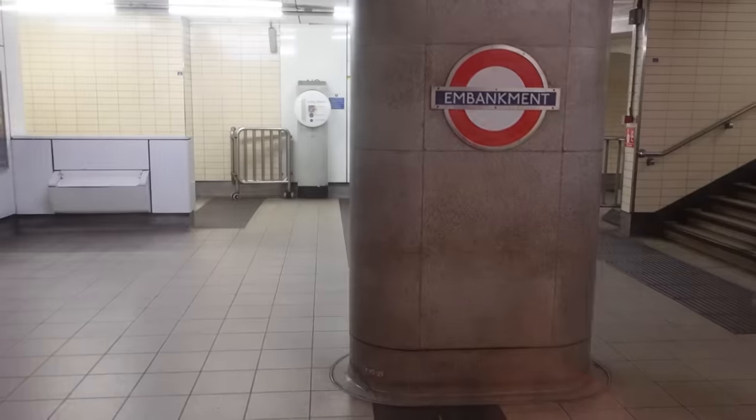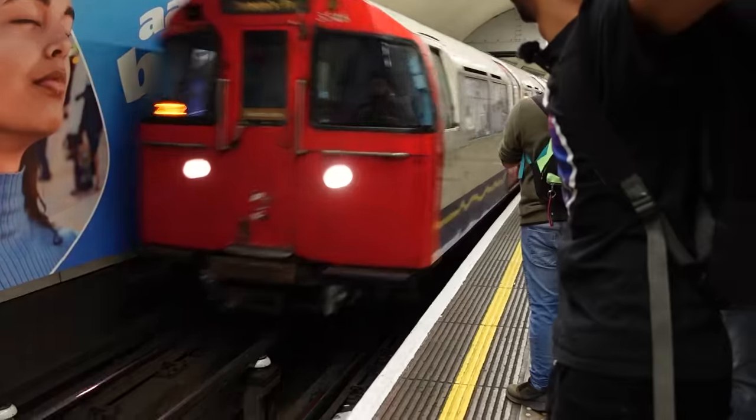All right, we're on the approach to Embankment. Time for the proper beginning of hellish central bit, part two. All right, here we go. See ya. There was a random escalator closure. We didn't lose them. Ugh.